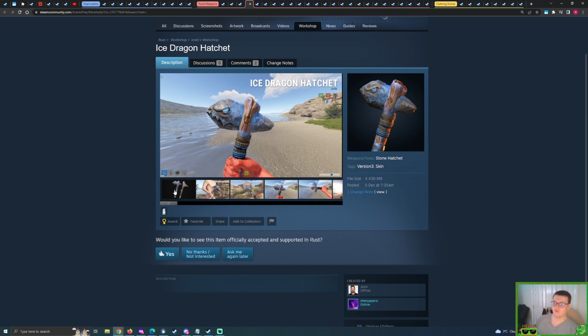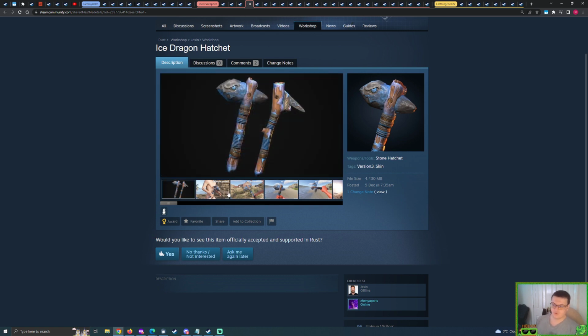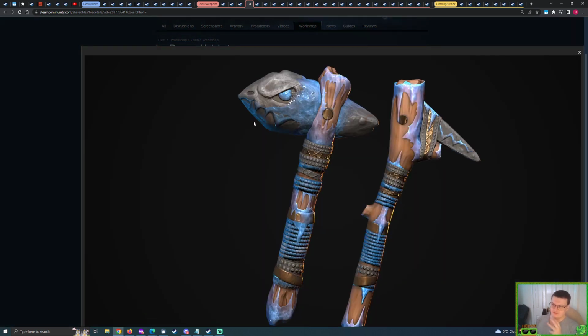I do think, much like with Halloween, we potentially could see some more allowance for some items that rarely ever do get skins. If you get what I mean, maybe we'll actually see a hammer skin being accepted, or I don't know, maybe another balaclava or a water purifier.